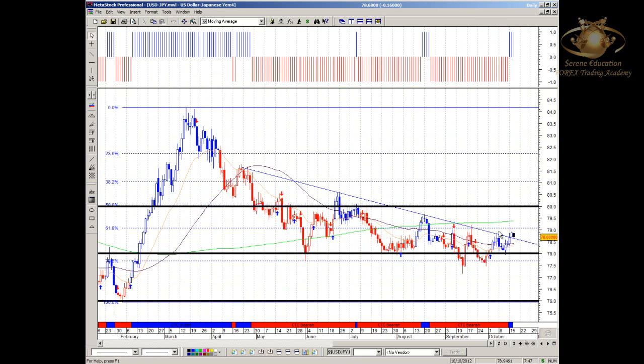However, we'd like to get above this range over here. You can see prior resistance. So getting above the 79 over here would definitely constitute that we should see price moving higher for the foreseeable future towards that 80 mark.